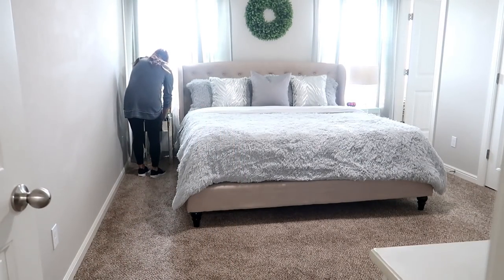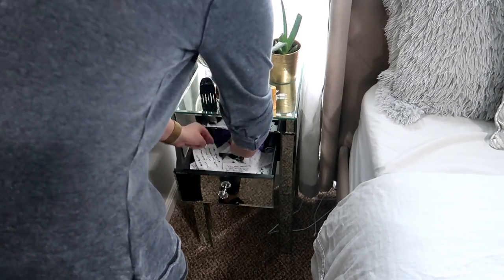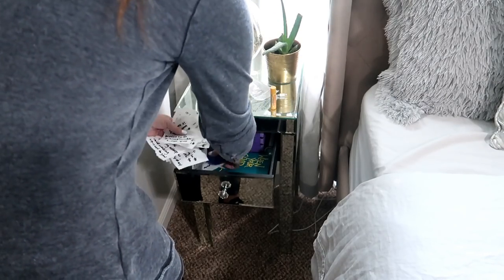Now I'm gonna head back into my bedroom, and another space I wanna work on is my nightstand drawer. Now, as far as this goes, I'm not gonna declutter, I'm gonna more organize. Chase is really sweet and he always leaves me a note every morning. It's on a piece of paper towel. He just tears off the square.